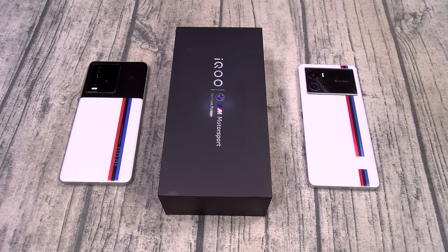All right, so all of that for $650. What's missing? There's no IP68 dust and water resistant. Again, it's IP64 splash resistant. No 4K video on your front facing camera. No quad HD display. And no wireless charge. All of that for $650.